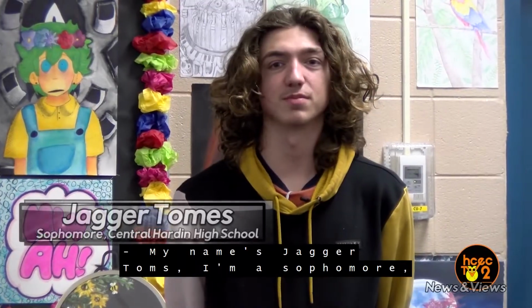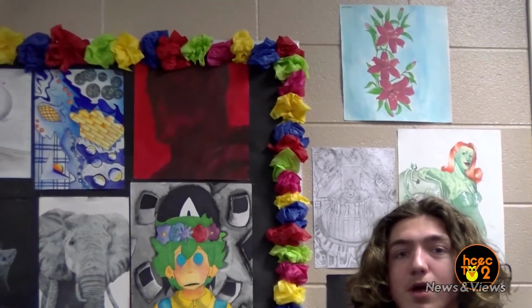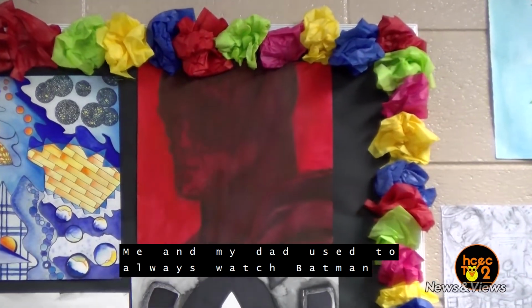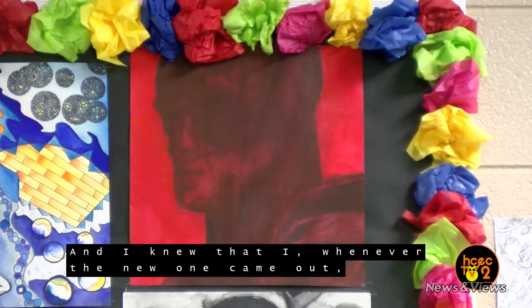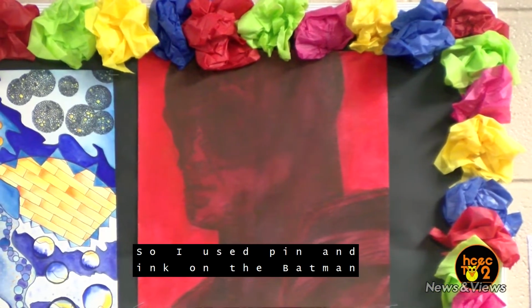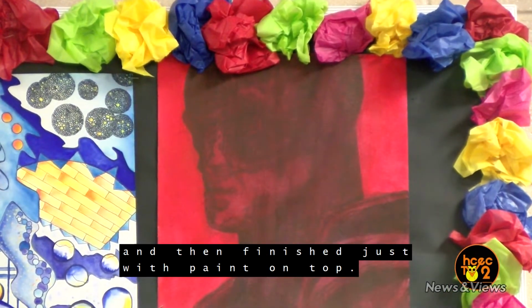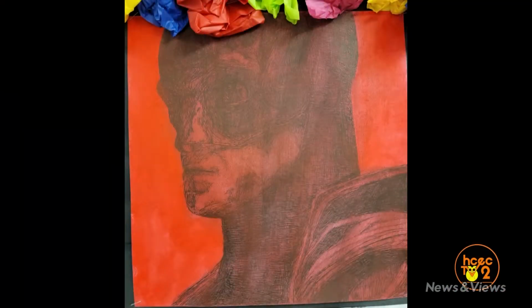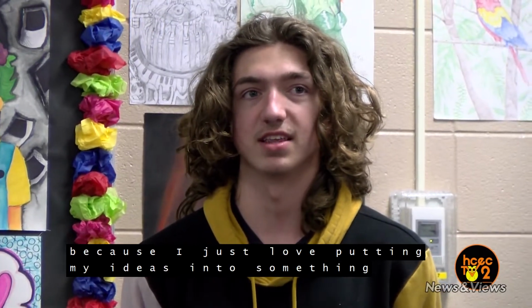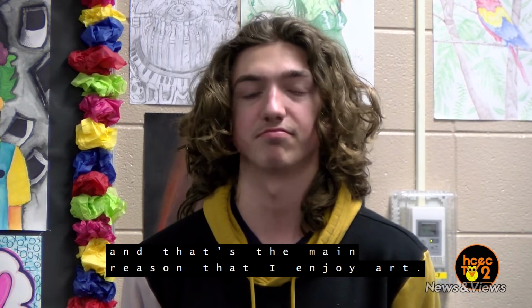My name's Jagger Toms. I'm a sophomore, and my piece is the new Batman. It's Robert Pattinson's Batman. I'm a big fan. Me and my dad used to always watch Batman, and Christian Bale was always my favorite, and I knew that whenever the new one came out, I had to do something with it. So I used pen and ink on the Batman and then finished just with paint on top. In the future, I want to be an architect because I just love putting my ideas into something that I can display on paper and show people, and that's the main reason that I enjoy art.